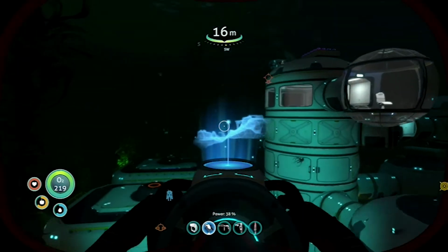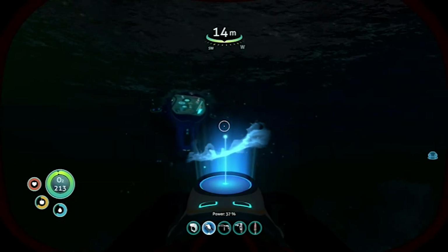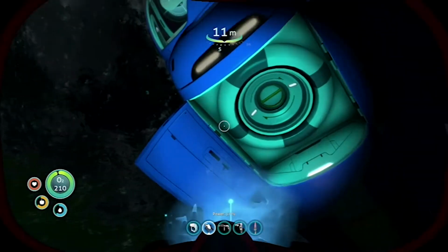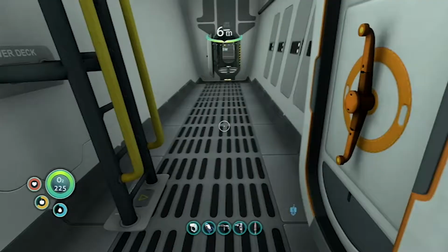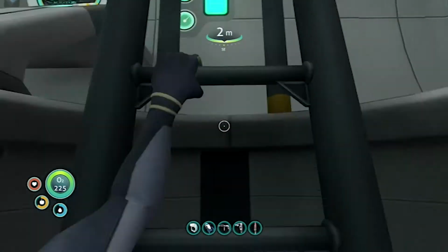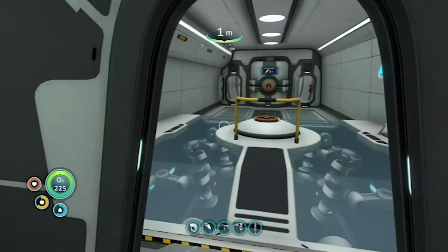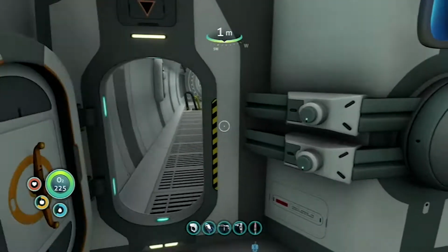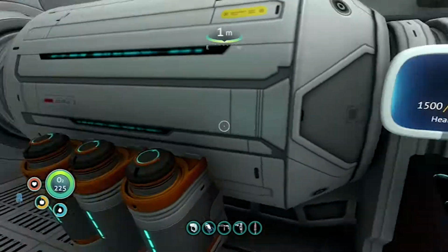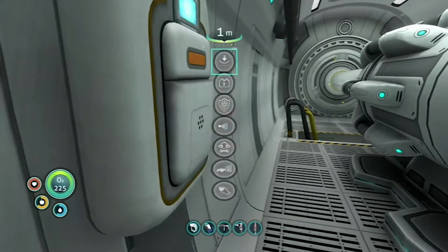Well, maybe I can see what the Cyclops needs for a depth module. I don't remember where it was to get into the lava zone. If it was like in the middle of the... Was it by the base? I'm not sure. This is not what I need. The upgrades are on this side. And I should probably get a decoy.